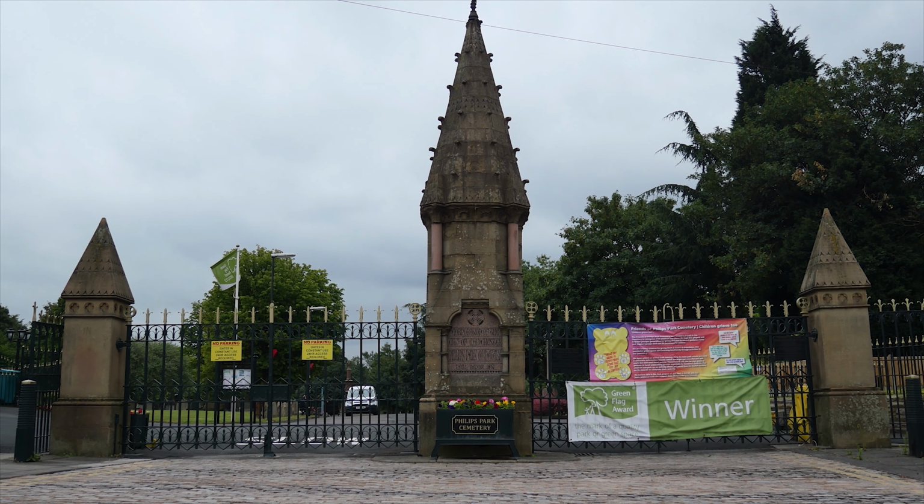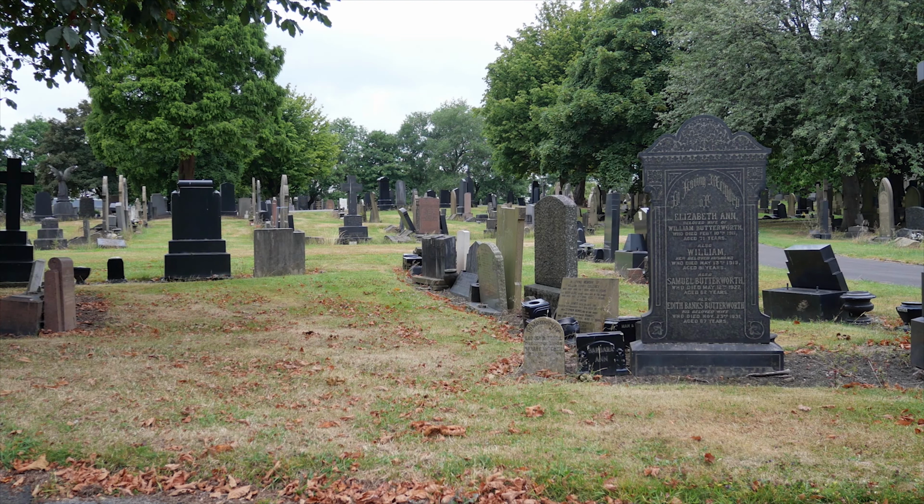Next door to Phillips Park was Phillips Park Cemetery, and that was opened in 1866, and it was Manchester's first municipal cemetery. And it was no doubt the legacy of Mark Phillips, an equal opportunity cemetery that everyone could be buried in, whether you were rich or poor. In between the cemetery and the park runs the River Medlock.